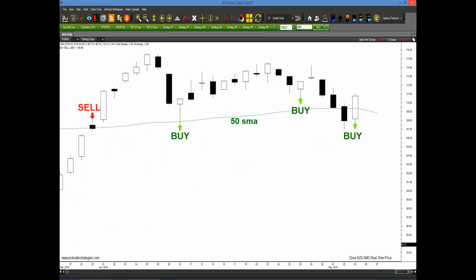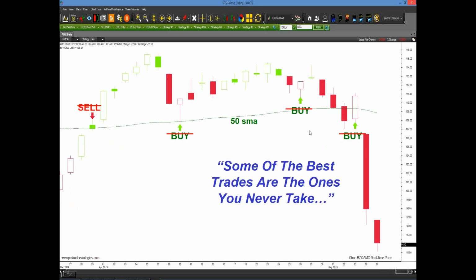But if you apply the Pet D, remember, in order to get a sell signal, this needs to be colored red. What color is this? It's green. So we would never have taken this signal. And in order to take a buy signal, it needs to be colored green or outlined green. What color is it? All 3 of these buy signals are red. So we would not have taken one of these setups. Therefore, you would not have lost any money. As the saying goes, some of the best trades are the ones you never take. So what a great filter to have.